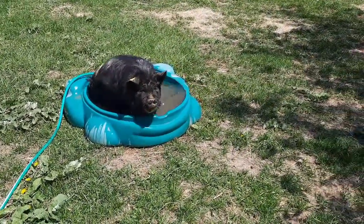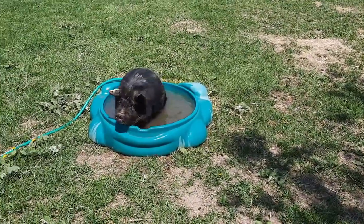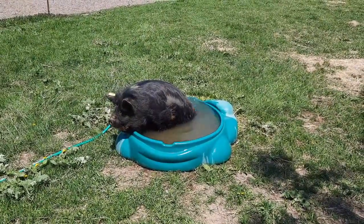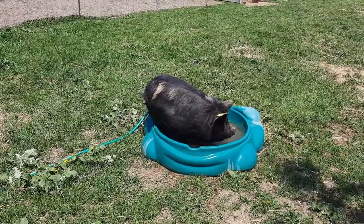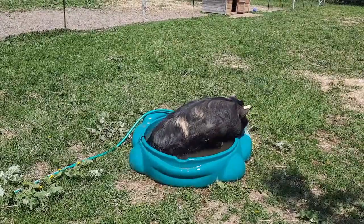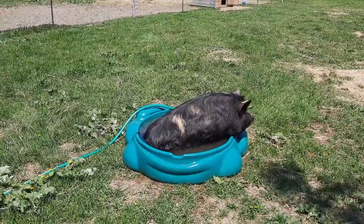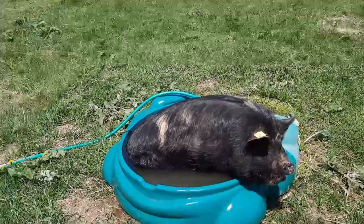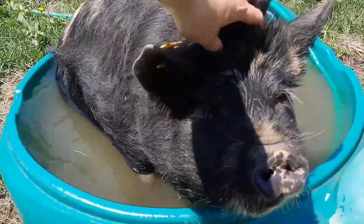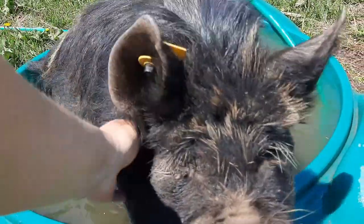I think somebody might be starting to get too big for the pool, Pepper. Hey? Well, the others, I think they want some time in the pool. Yeah, we're definitely going to have to get a bigger pool. Is it hot today? Yeah, it's hot today. I know, it's so hot. Oh, Peppy.